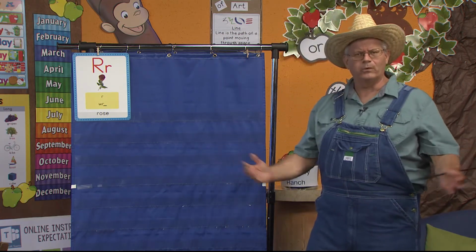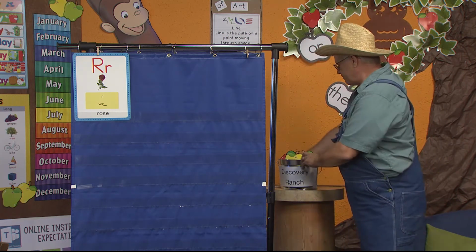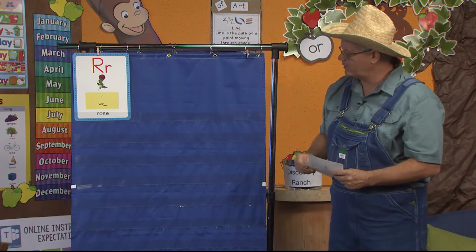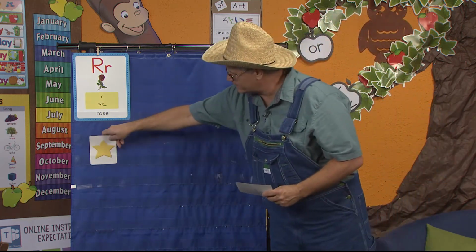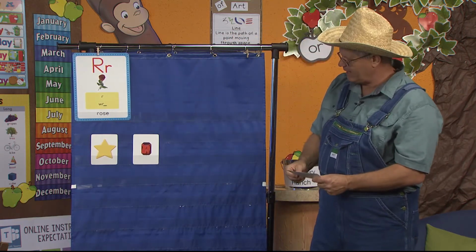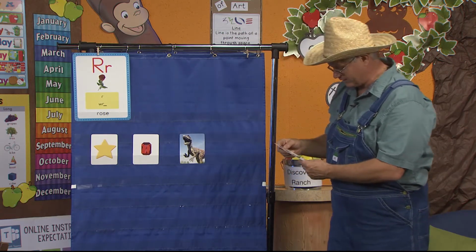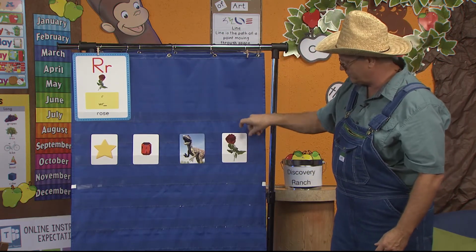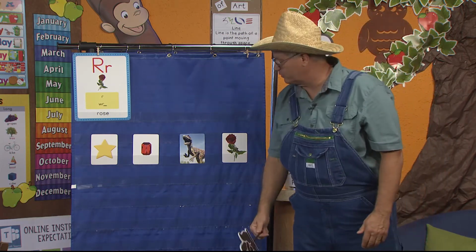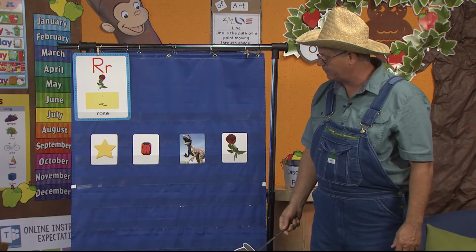R is for R. Let me get some pictures out of my discovery bucket that are going to help us. We can play a game. So I have star. I have ruby. I have dinosaur. Oh, we're going to read a story this week about a dinosaur. And then I have rose. So when I look at those pictures, I want to find the pictures that have the R sound at the very beginning.